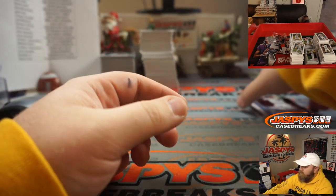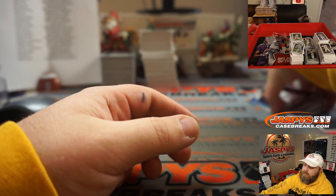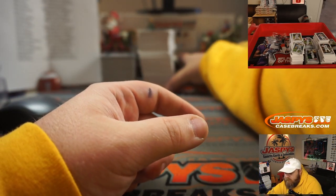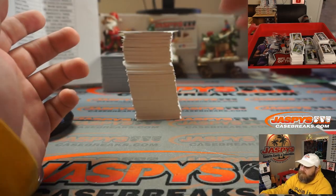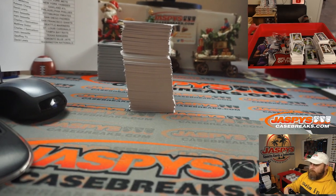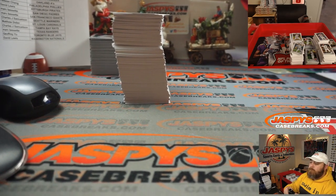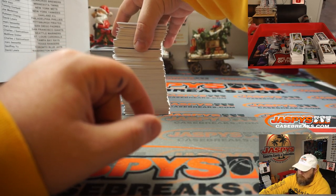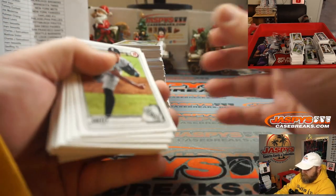I feel like we're going to pull a super fractor, but it's going to be a redemption super fractor. It still counts, but it's just not the same, you know? Cool. Good luck. Box four.